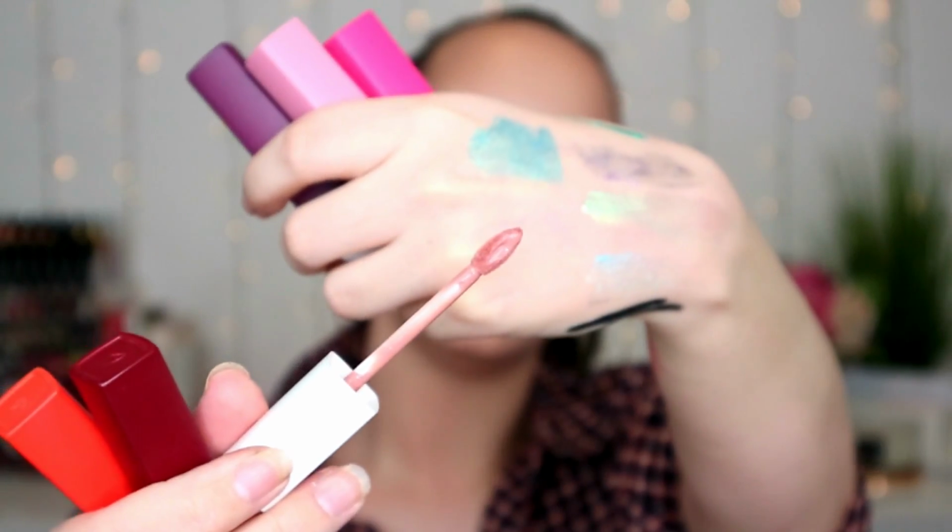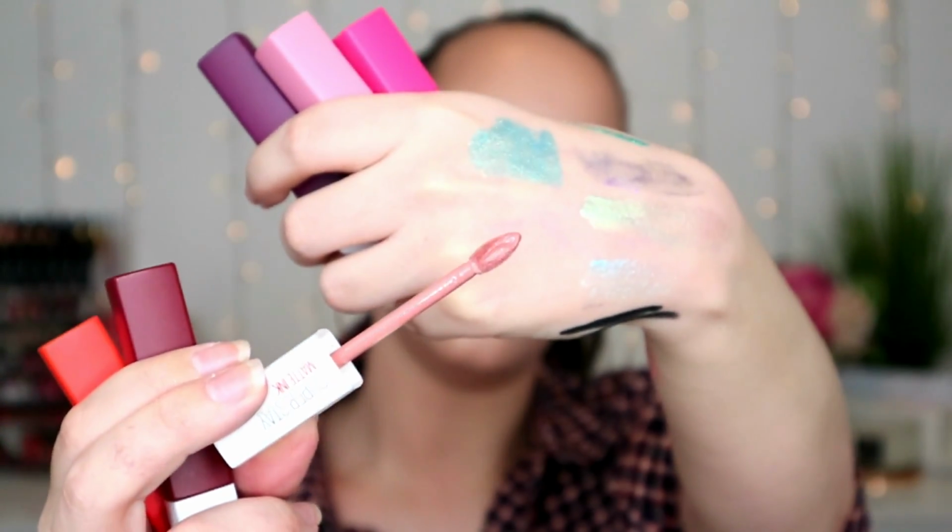But I love them. I love the applicator. It's like a precise little, what do you call that? Triangle, oval. They've got heaps more colours. They smell nice. They last. They do what they say on the tin. They are Super Stay, and I believe in them with every inch of my being.